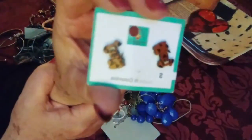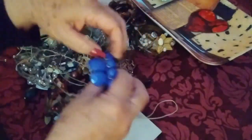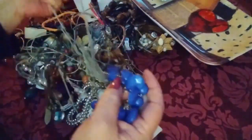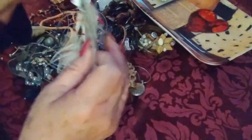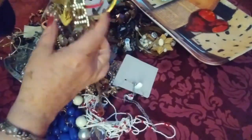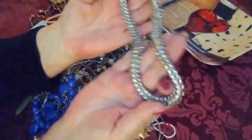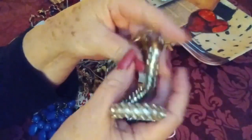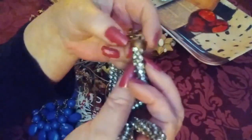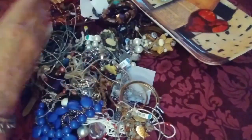Here's two puppy earrings. So, they're cute. Oh dear, it's gonna be messy. What is this? Well, this is tangled with everything else. Oh my goodness. Okay, this is fabulous. Look at that. Rhinestones, cylindrical, toggle clasp, brass or copper. And that would look fabulous on somebody. Oh, I love that. All that glitters is shiny.